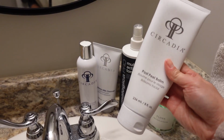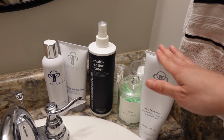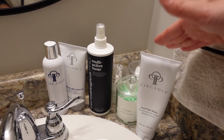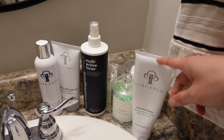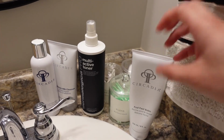And then I'm also using Circadia's Post Peel Balm as a moisturizer. It's kind of like a skin safe version of Aquaphor. Please never put Aquaphor, especially on your face. It is a very huge pore clogger, but this has an Aquaphor-like consistency. So a lot of people that use Aquaphor or have in the past have switched to this from me, and it's really been effective. Okay, so let's do this.